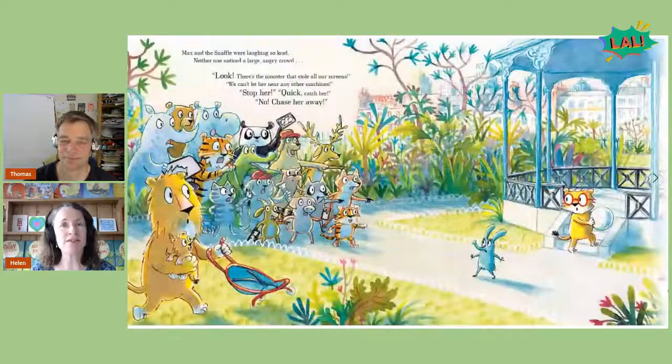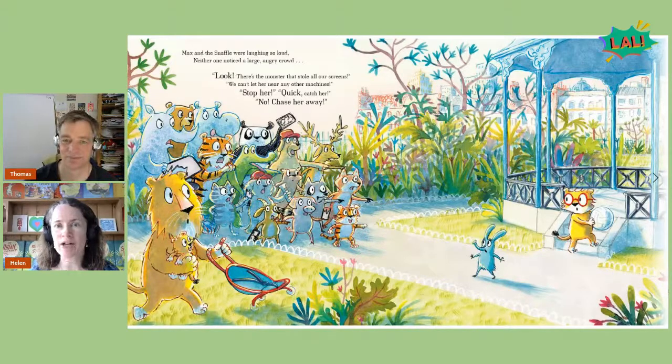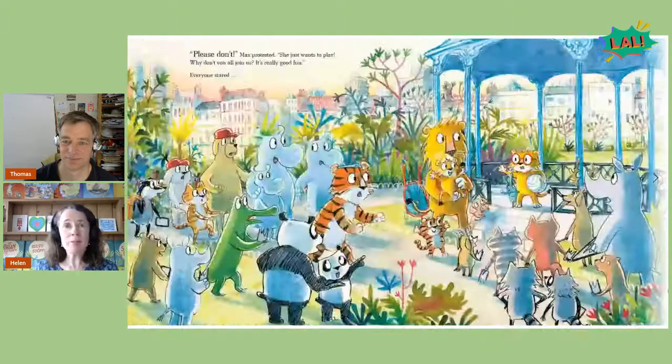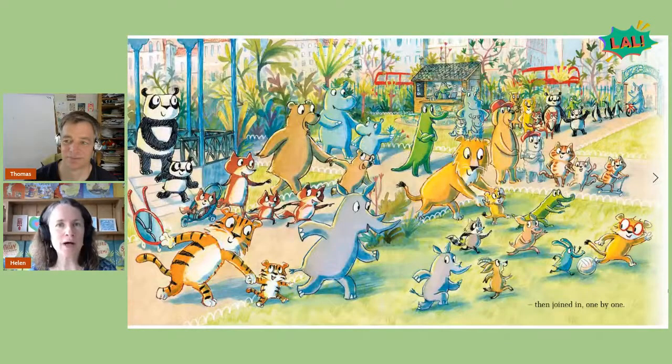Max and the Snaffle were laughing so loud, neither one noticed a large, angry crowd. Look, there's the monster that stole all our screens. We can't let her near any other machines. Stop her, quick, catch her. No, chase her away. Please don't, Max protested. She just wants to play. Why don't you all join us? It's really good fun. Everyone stared, then joined in, one by one.